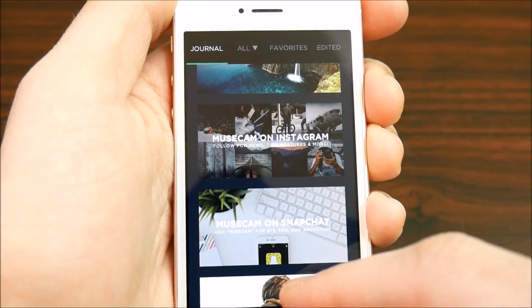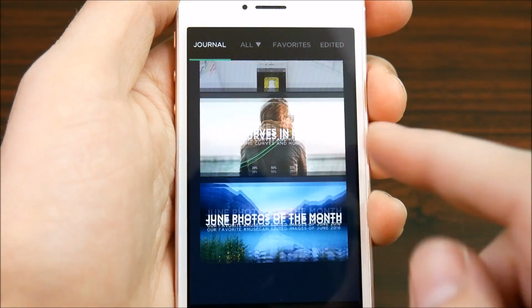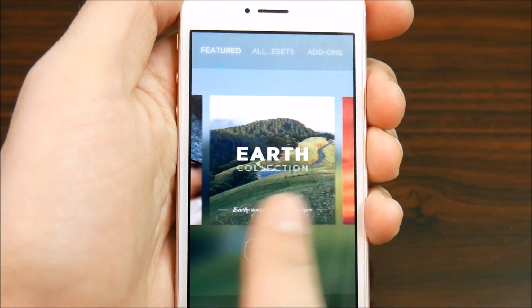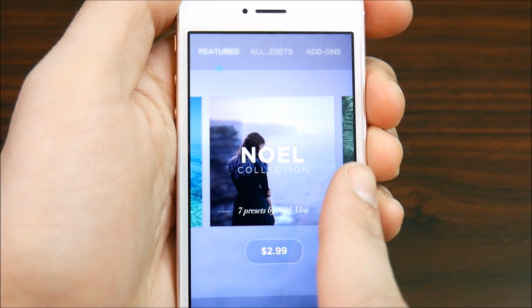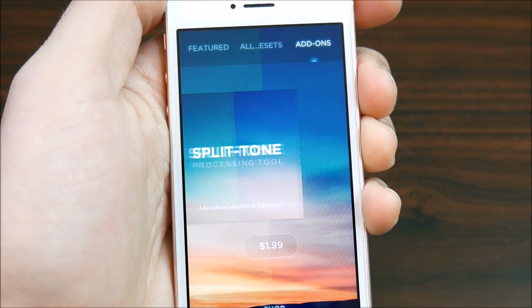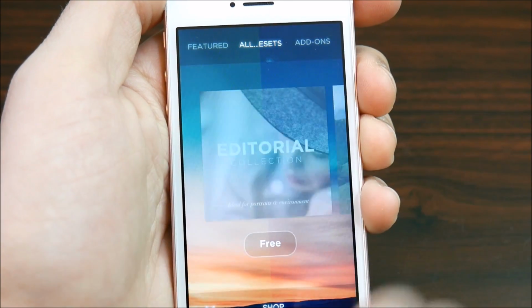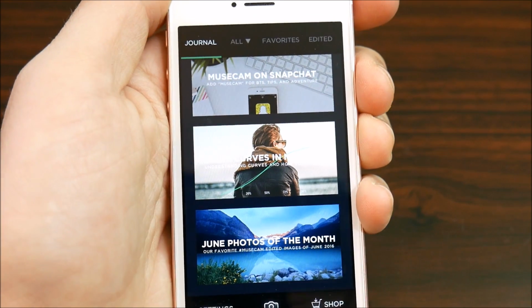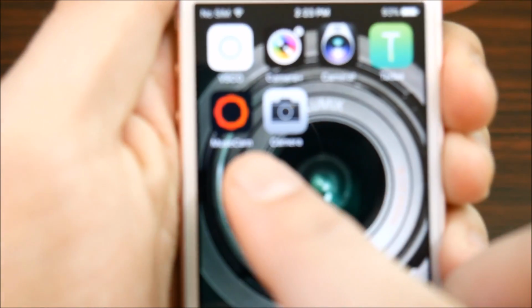And you do have your journal here. Everything is just very organized, very clean here within this application MuseCam, and you do have some featured packs and add-ons also that come with this application. So MuseCam, for those of you who want to get a little bit more professional on your iPhone, go ahead and check out MuseCam. It can really up your photography game on your iPhone, and that's my 5th and final on the list.